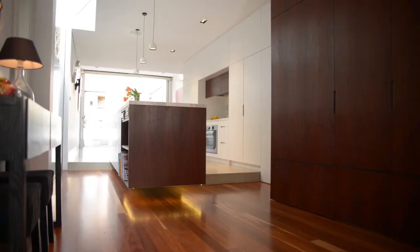Thanks, Matt, for allowing me to come into your house. It looks like an absolutely stunning house. So who designed it and built it? Well, the architect was Oliver Steele, who also has a construction company, and we used Oliver as the builder as well. Well, he's done an amazing job. I'm looking forward to meeting him. Okay, let's go meet him then.